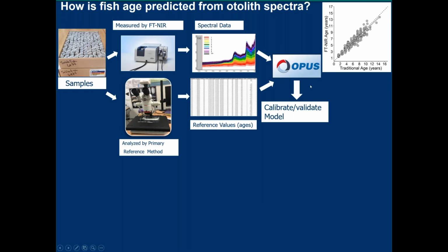Before we can actually use this in an operational setting, for instance, in an age and growth laboratory, we have to conduct what's called calibration and validation of the model. That's simply relating the multivariate response, or the rank reduction of that response, to the age as a predictor, and then using an out-of-sample data set to validate or evaluate the model skill as it relates to an untested set of data. What you see up here on the right-hand side is the result of an analysis we did, which I'll show later, with walleye pollock in the Bering Sea. And what this shows is that there's a strong response between the traditional age and the FT-NIR age as estimated through the spectra from the otolith.